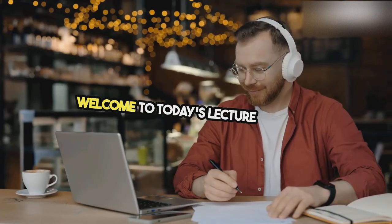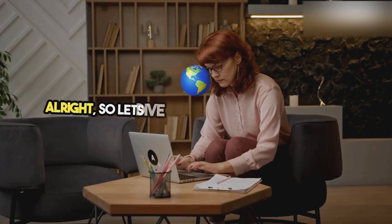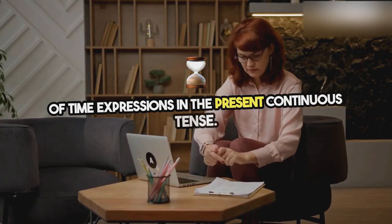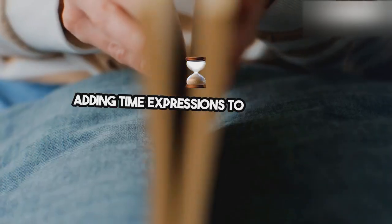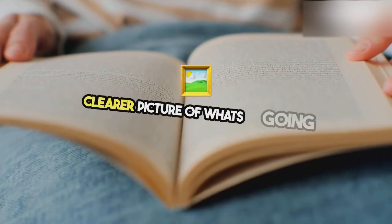Welcome to today's lecture on using present continuous with time expressions. Alright, so let's dive into the fascinating world of time expressions in the present continuous tense. This tense is all about actions happening right now, at the moment of speaking. Adding time expressions to the present continuous can give us more context and a clearer picture of what's going on.